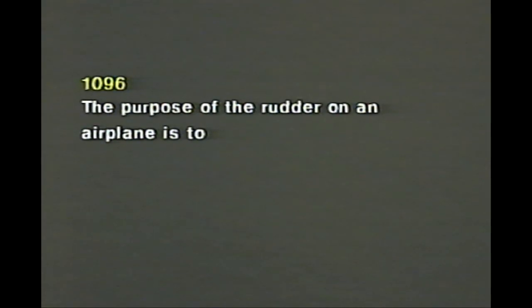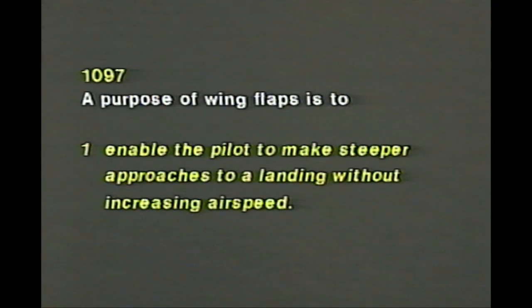Right. Okay, question 96. The purpose of the rudder on an airplane is to? It's answer 1. It controls the yaw, or where the nose goes, left or right. Question number 97. A purpose of wing flaps is to? Well, we spoke about this a little bit before. It's answer 1, to enable the pilot to make steeper approaches to a landing without increasing airspeed. Which is something we might want to do when we have obstacles at the end of the runway. Certainly. Okay, we could come in over those and not be faster than normal.